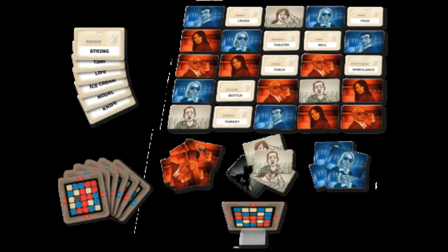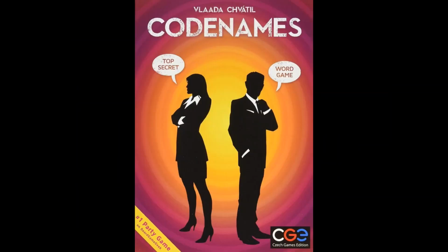Now, it's pretty easy to give a clue that's tied to just one card, but it's a lot more challenging to come up with a word that will be a clue for 3 different cards belonging to your team while avoiding the identification of any of the other team's cards. Codenames plays best with at least 3 players on each team, so that the guessing part of the team has at least 2 players to discuss the meaning of the clue.